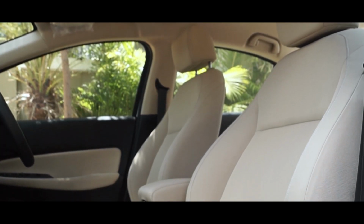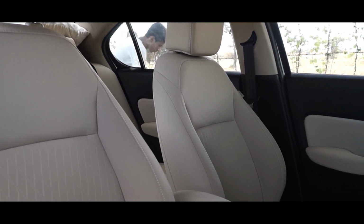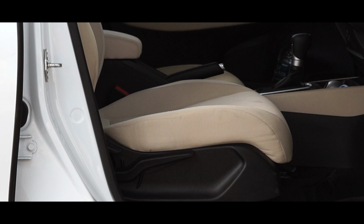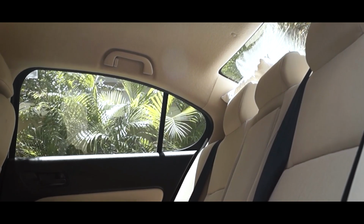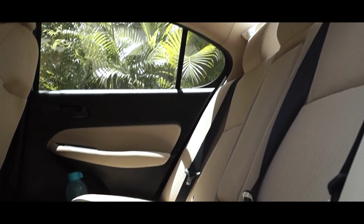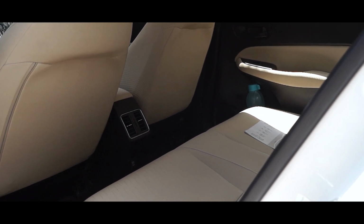This variant gets fabric seats, whilst the higher end variants get leather seats. The front seats are shaped well and are comfortable to be in. The driver's side gets manual height adjust. An automatic one would have been a good addition. The rear seats get fixed headrests and are not split foldable, which are features that could have been added. The rear seats, however, are comfortable and there is good amount of knee and legroom on offer.